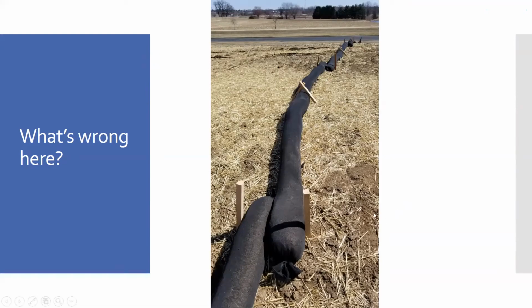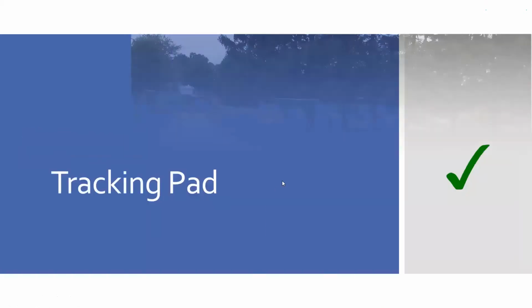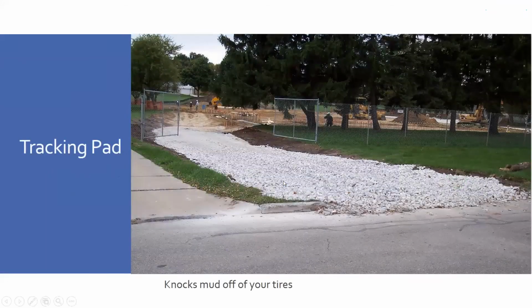Definitely could have been improved by trenching it in. And you're right, Steve, this might not quite be 24 inches here. All right, tracking pads. Let's see how we're doing with time. All right, I'm going to speed it up.